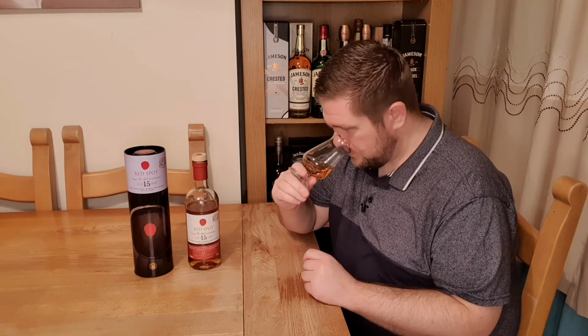There's maybe a hint of dark fruits, you know, sort of like soaked raisins. But yeah, there's not much going on the nose. Those flavours are quite bold and defined, but yeah, not much going on.